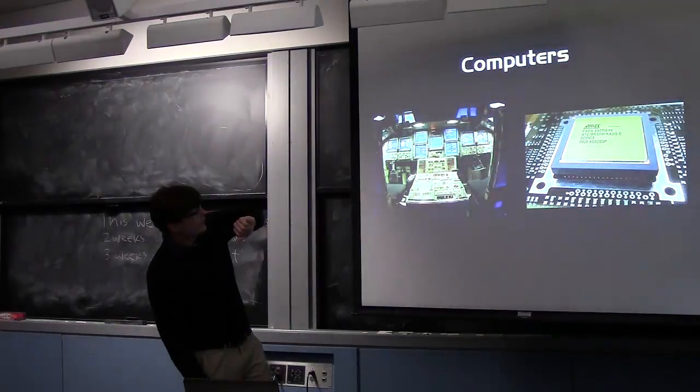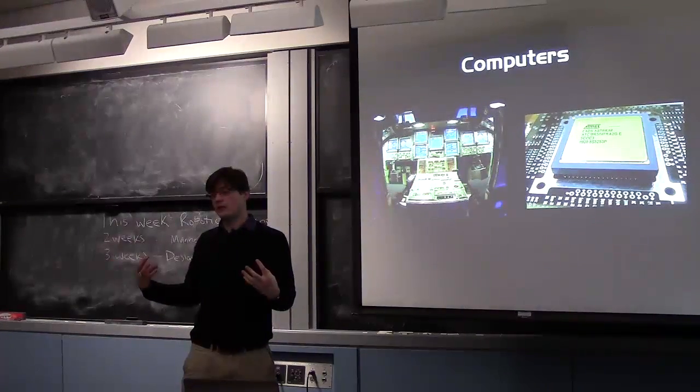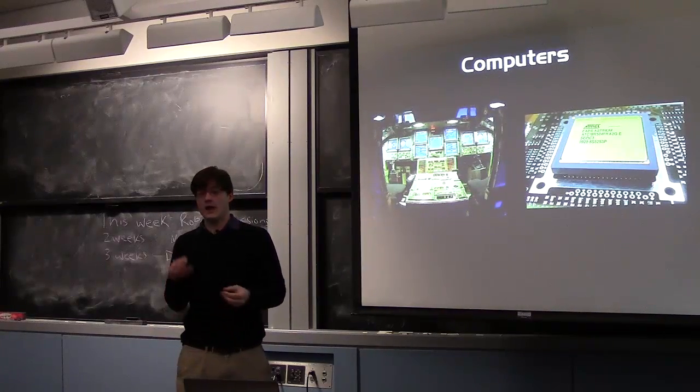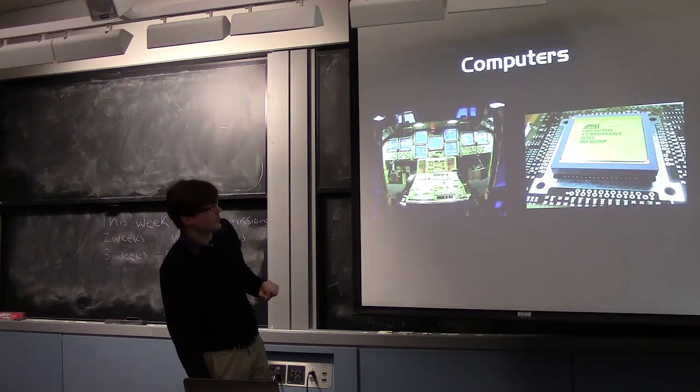Okay, computers. You guys know how computers work, basically. They take in the communication information, take messages from the ground, and determine what to do and tell other systems what to do. So it's just really a distribution of information.